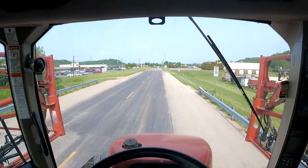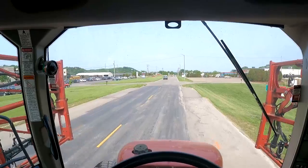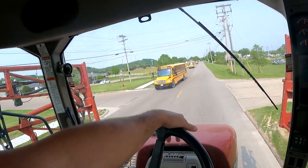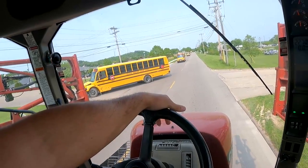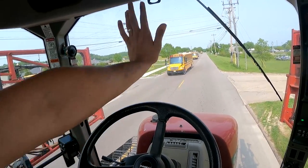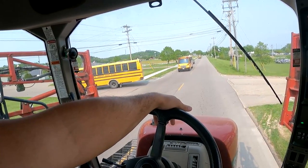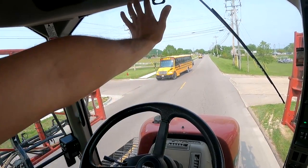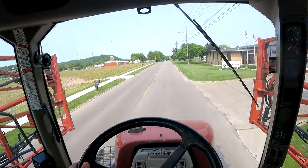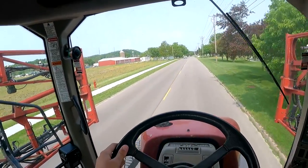What better time to drive through town right when school's getting out? Yay, good timing, Ron. I'd rather just not take the chance. I'm just gonna sit here and wait because all these buses are going to the high school. Yeah, I remember riding these buses. Fun, fun, fun. Just not take a chance with kids, because I'm pretty wide going through town. I'm easily straddling the yellow line.